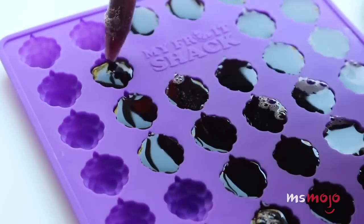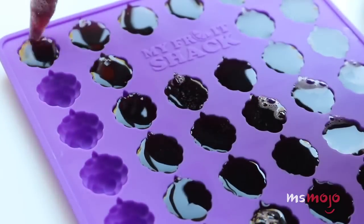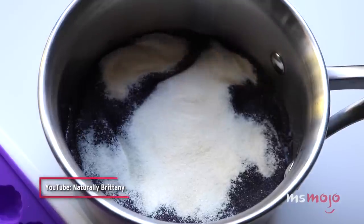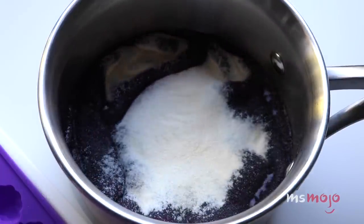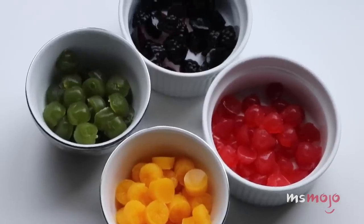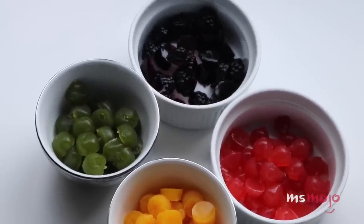For gummies, you'll need to have a good supply of gelatin on hand. So we add our juice, we add our gelatin, get that all in there, and then you're just gonna let it do its thing for just about 3 minutes. And if you have kids, this is the perfect way to introduce them to the magic of cooking.